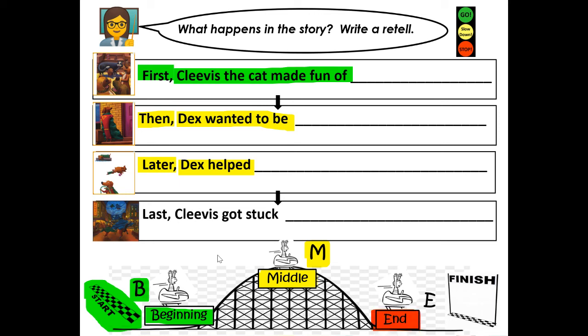And now we're at the end of our story or the finish line. Last, Clevis got stuck. So say your sentence, push pause, write your sentence, and then push play.